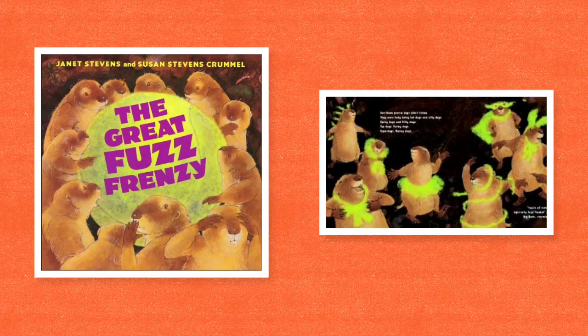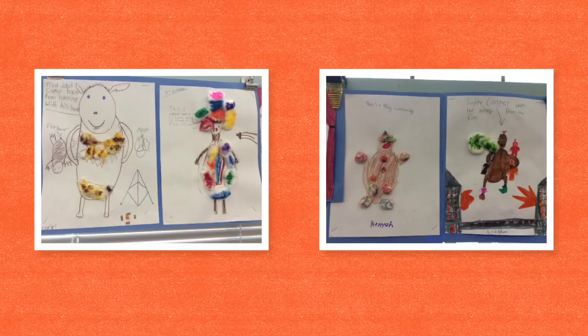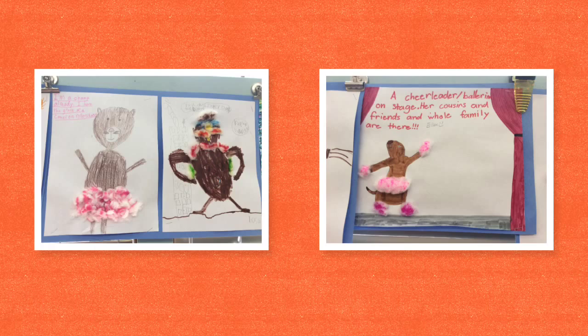I read the book aloud to the class and then had the students draw a groundhog of their own. Then they took cotton balls and made silly groundhog outfits out of the fuzz, just like the groundhogs in the book did. To incorporate what the students were learning in literacy class, I had each student write a descriptive sentence about their picture. Each student was super creative and very excited about their new creation.